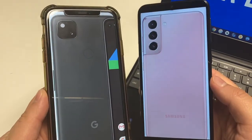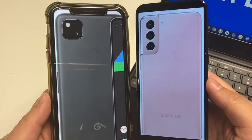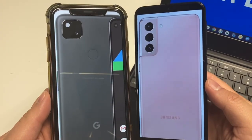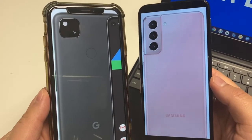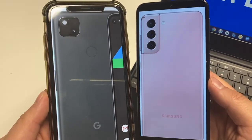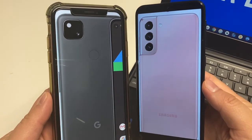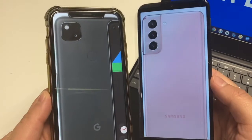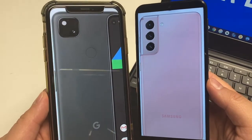Moving on to the camera system in the back, the Pixel 4a 5G has a 2-camera setup. Main camera is 12.2 megapixels, and the ultra wide is 16 megapixels. The Samsung Galaxy S21 has a 12 megapixel main camera, 64 megapixel telephoto, and a 12 megapixel ultra wide.